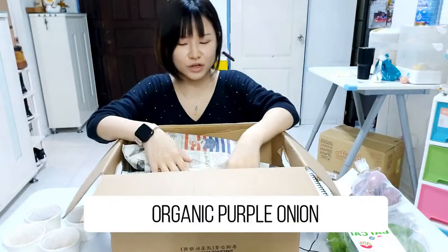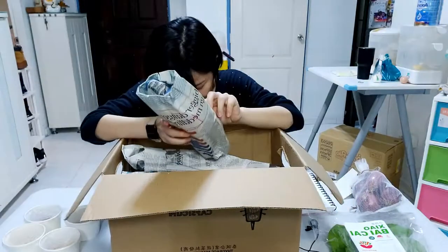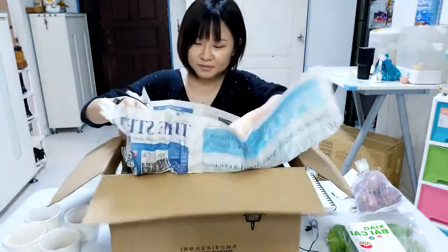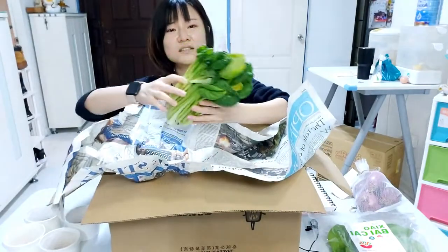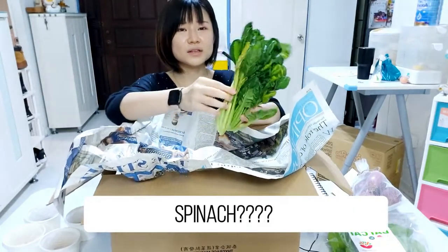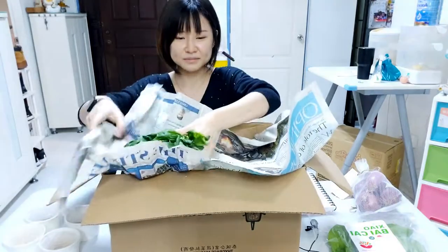Right now I'm not sure which are the items from the mystery bundle and which are from the pesticide-free bundle. I don't think they've mentioned anything over here, so I'll just have to see what's inside. And I have some, I think what is this? It looks like spinach to me. Actually they are not very ugly in my point of view, just maybe a bit yellowish branches. But I think I can just easily remove them and cook the rest.